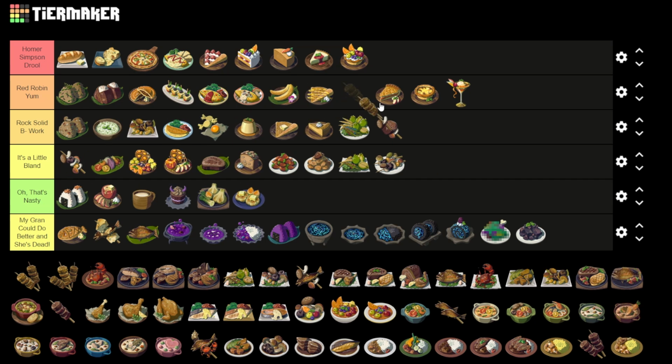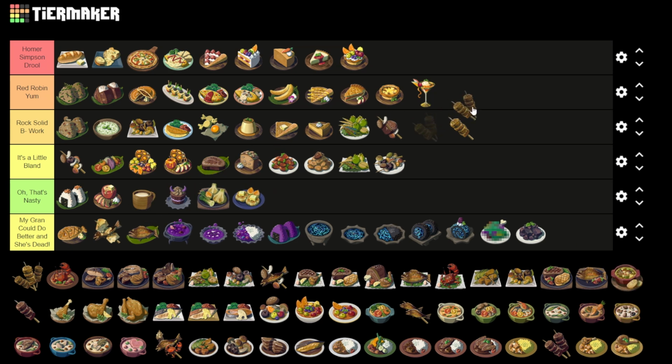of the meat. You see, the next up on the list is the prime spiced meat skewer, and that's gonna have high quality meat. That's gonna have higher quality meat. So we're gonna put that in the Red Robin Yum.